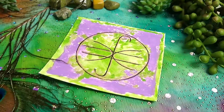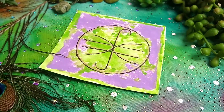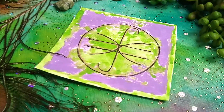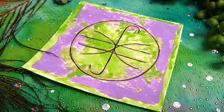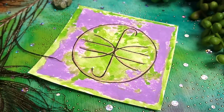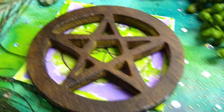The pentagram is placed upon a sigil. I created this sigil in my Earth Goddess offering bowl video, and if you'd like to see the process I used to make the symbol, I've linked that video below. The sigil represents the intention sentence, "I honor the earth."